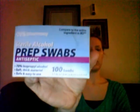Okay, and then from CVS, the Sterile Alcohol Prep Swab Antiseptic Swabs. So there's about 100 of those in here. You can see there's quite a few. So those will be kind of nice for antiseptic cleaning, I guess. And then this Redken hairspray, I think it's a new one. It's called Control Addict 28 High Control Hairspray. I haven't tried it yet, so I can't really say anything about how well it works. It smells just like normal hairspray to me.